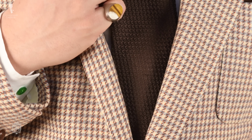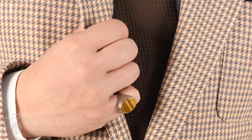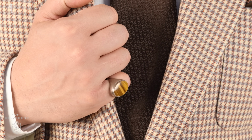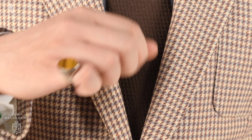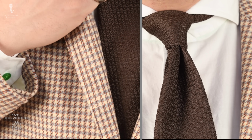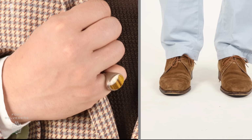My pinky ring is sterling silver with a tiger's eye. It's relatively large, but you can tell it's slimmer than it is long. I really like the effect when you move it in the light, and I picked it because it works well with a brown tie as well as my brown shoes.